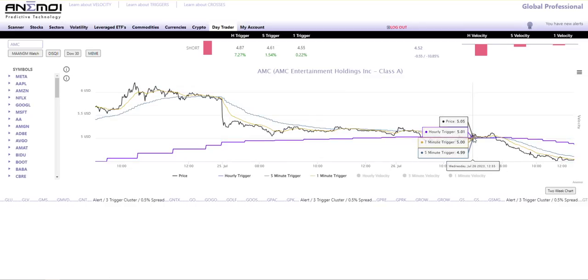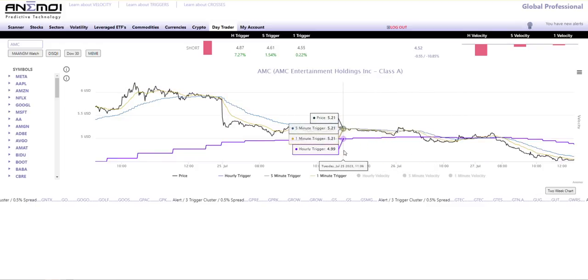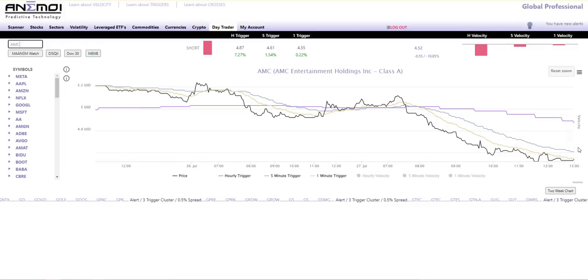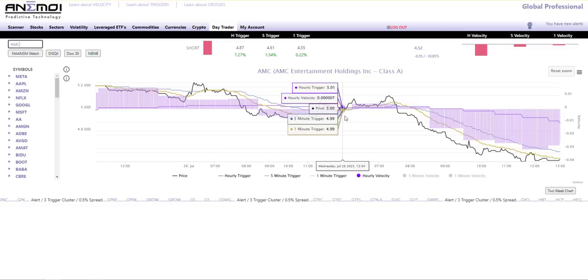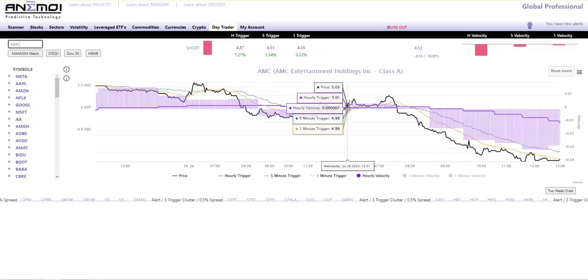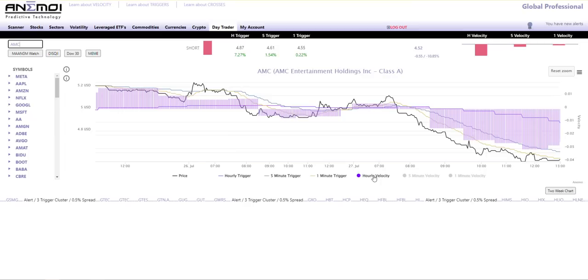And as we were coming into the open on today's trading, which was again 727, what we saw was, and I'm going to zoom in here so that you can have a better view of this. What we saw is the hourly velocity of the Anemoi terminal, which is a jump ahead predictive velocity for the coming hour, was positive moving into the first hour. So that means it's supportive. So as price pulls back, this black line pulls back toward that hourly trigger, which is the violet line, it's supportive. And you can expect to either pin or lift.